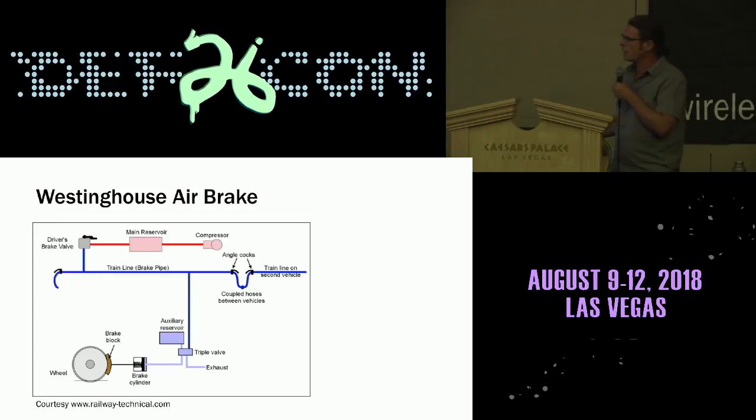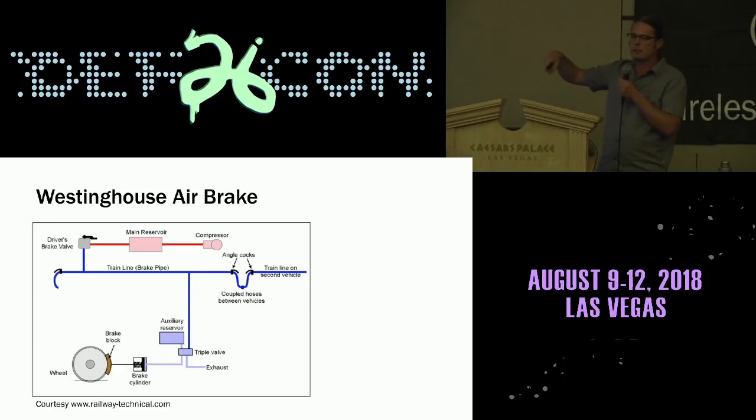This is how it goes together. You have in the engine, the red stuff there, a compressor and a reservoir for air. It's fairly high pressure. And then there's a pipe that runs the whole length of the train and carries the air to each car, which has a special valve called a triple valve, a reservoir, and then the brake cylinder and brake shoe, and then that applies to the wheel.